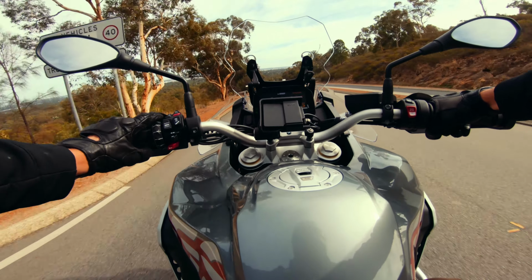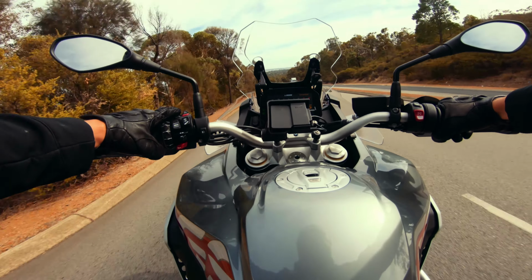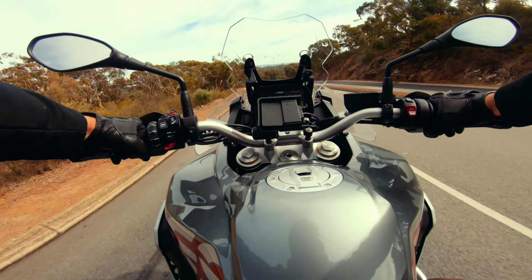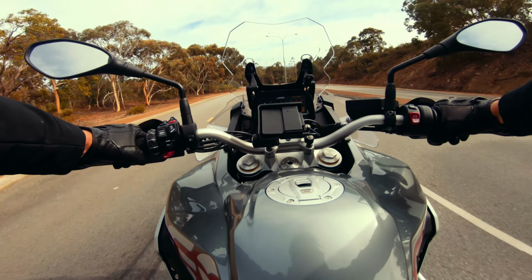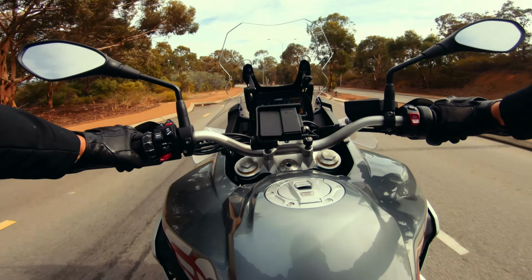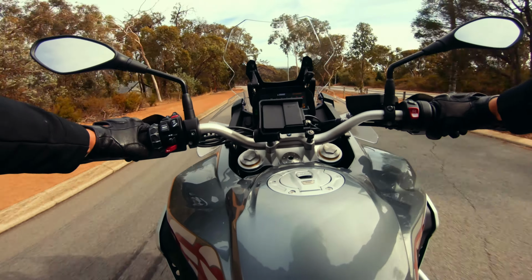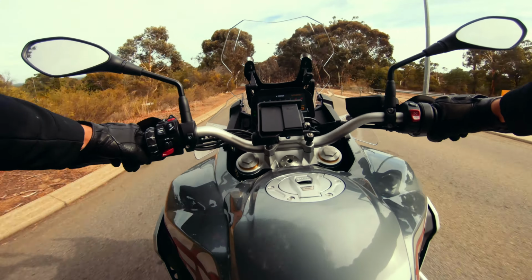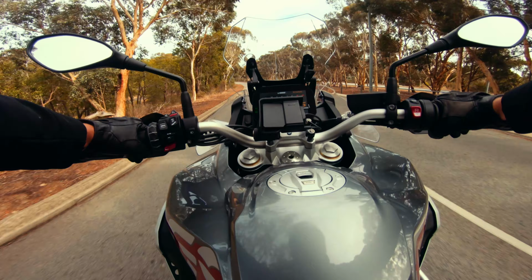The KTM on the other side, you can tell that bike really wants to scream and be ridden aggressively. The BMW is just smooth throughout the RPM range. There just seems to be a nice power curve whenever you need it. And it's just a really nice bike to ride because of that.